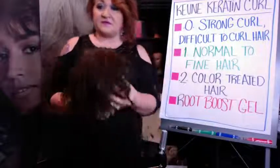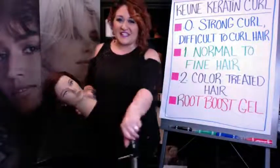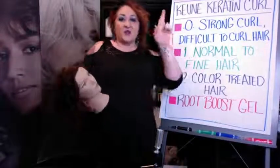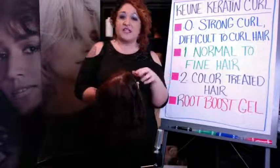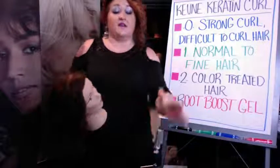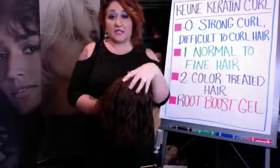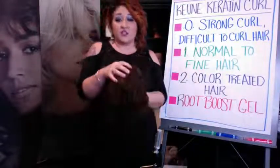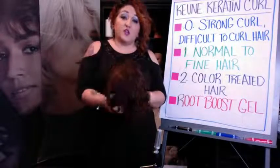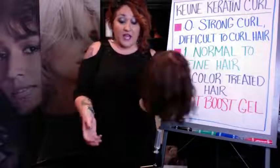Great. Can we add Bond Fusion into the perms? Great question. Yes, we can use our Bond Fusion in the perm. You're going to do it during the neutralizing part of your wrap. So you're going to shampoo her, wrap her up, do your solution, rinse her, then put your neutralizer on for 5 minutes. Then you're going to rinse that out, and then you're going to put on your Bond Fusion.